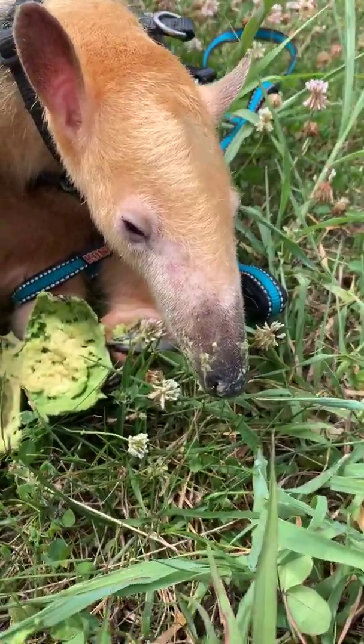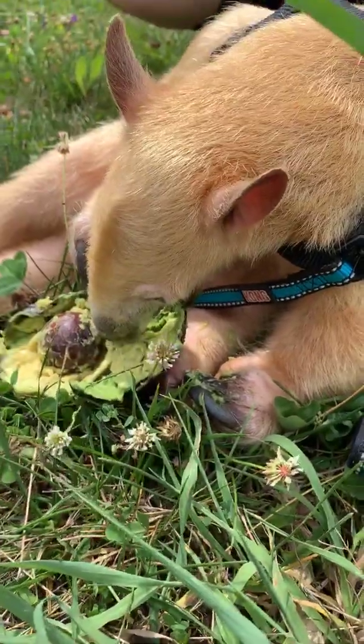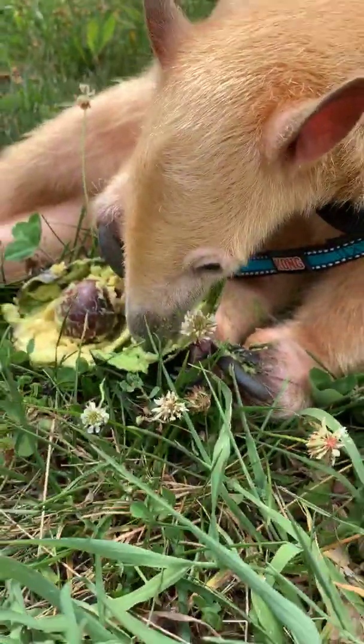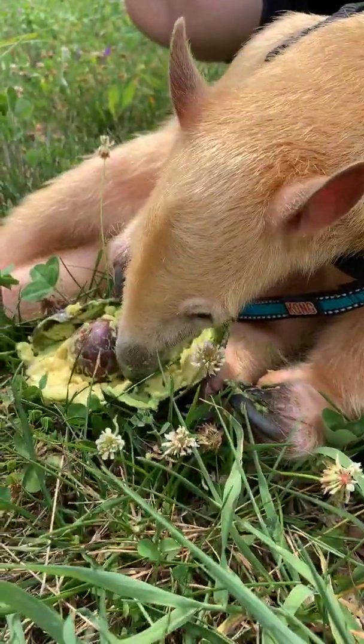Listening to noises. Yeah, just checking out the scene. They can't see very well at all. They have really poor sight, so they use mostly the sense of hearing, which is why he has these big old ears on him, and their sense of smell.